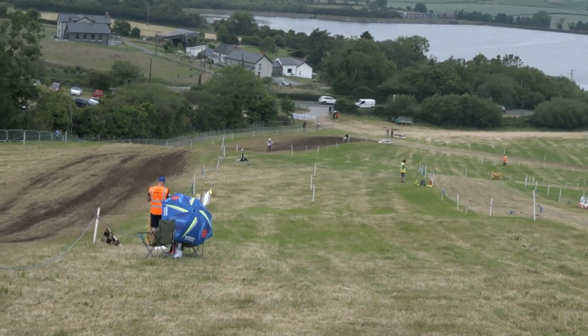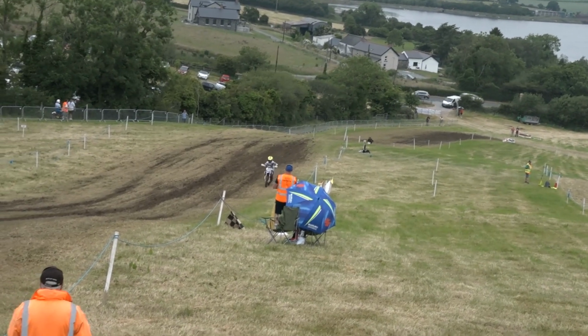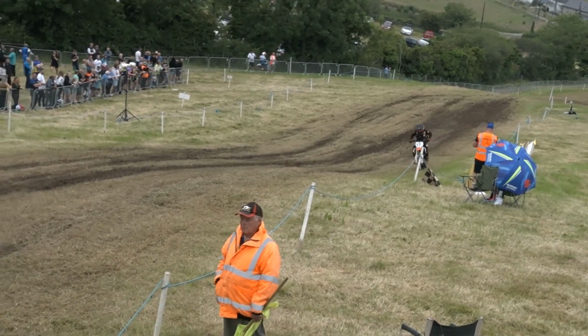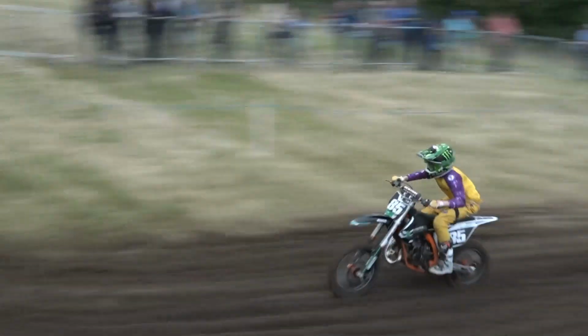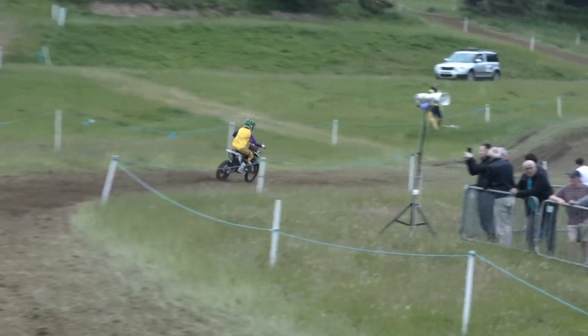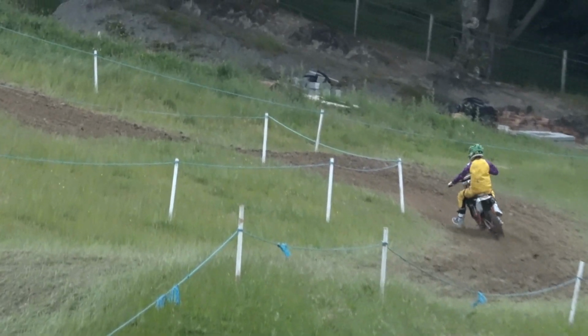But the weather here on the Friday evening is still fantastic. It was an absolute scorcher of a day during the afternoon, but it's much nicer here in the evening with slightly cooler temperatures, and thankfully the track is bearing up quite well after its recent watering.